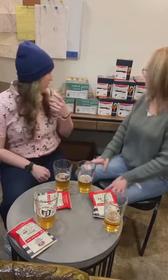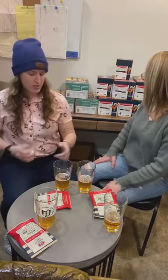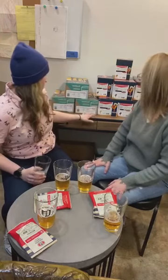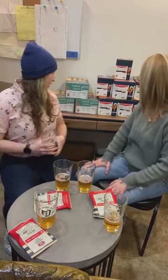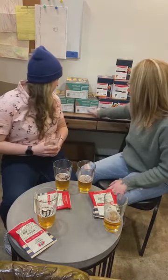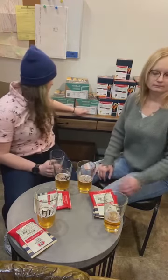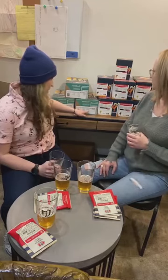We also have the double IPA, which would be similar to the third brew that we tried here. That's going to be a higher ABV, 6 to 7%, and a little bit lower IBUs than the beer that we tried, still around 50. This double IPA is going to have Centennial, Willamette, Amarillo, and Cascade. So it's going to have four different types of hops.